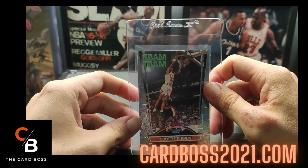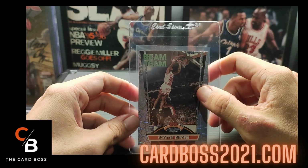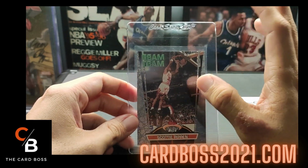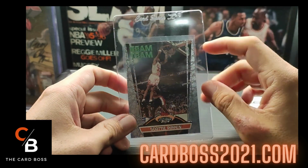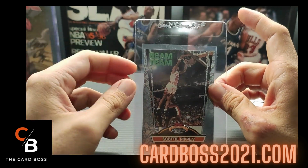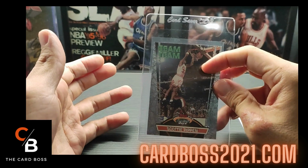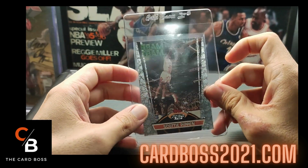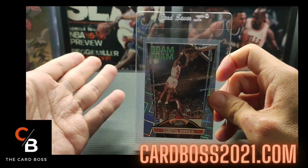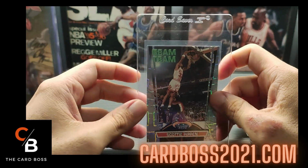Okay, now, most of the time with this kind of Beam Teams, PSA 8 is a general grade. 9s occasionally, that's why there's a premium on the Beam Team 9s for Shaq and for Jordans, but 8s are generally what you get. And for Pippen, an 8 is probably maybe $25, so on an 8 you actually will break even or lose a bit of money, because once you factor in eBay fees and whatnot, you kind of lose a bit of money.